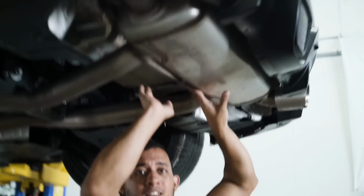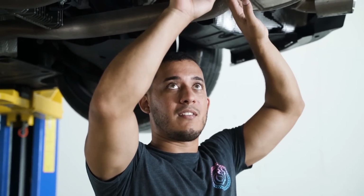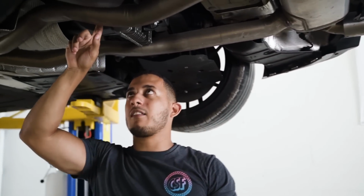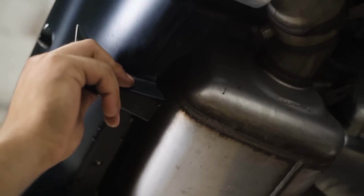This right here is going to go pretty soon. We have a full replacement: downpipe, exhaust. I'll show you guys in a bit. It's going to be a future video. Yo, check out the bends though. You see that? Nice factory crush bends. Those are acceptable actually. This is sick too.